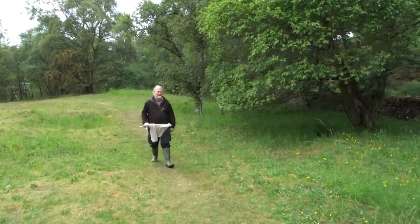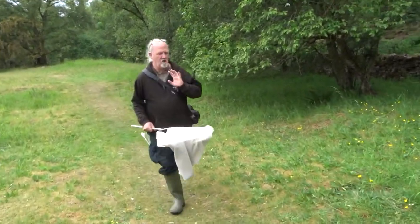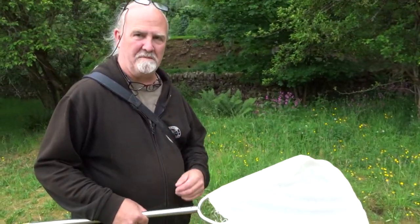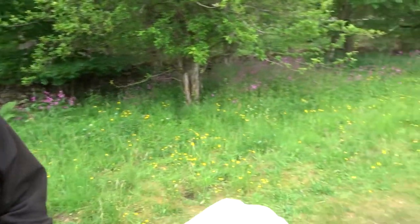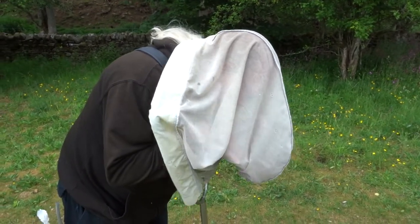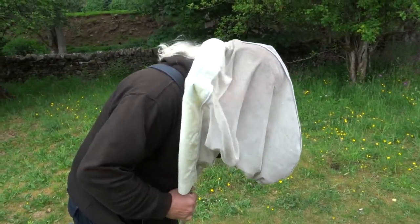What you got? There's a lot of flies in there, a lot of diptera. So if you want to get the camera in there, you'll just see what happens when you put your head in. All right. So if I go with the head first, right? And then you go in with the camera.